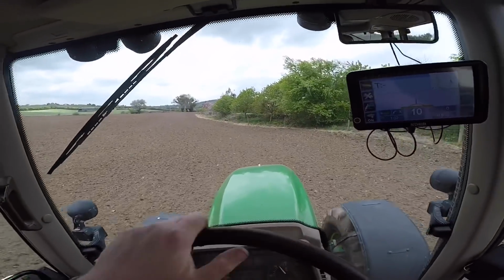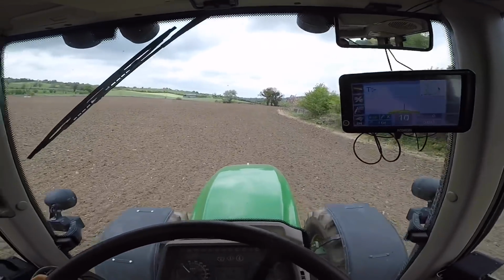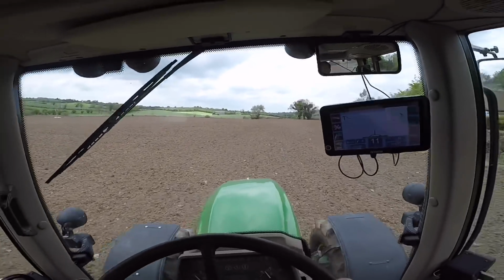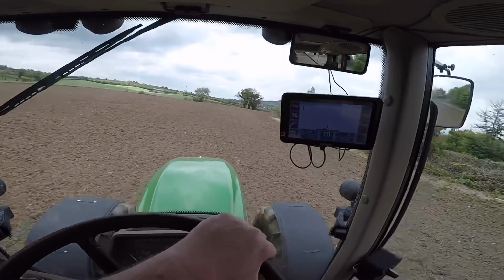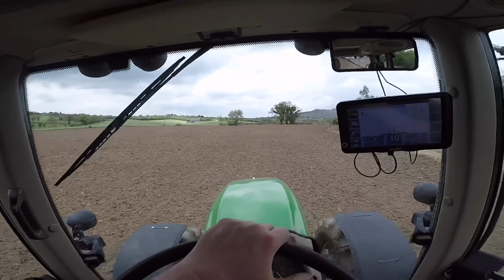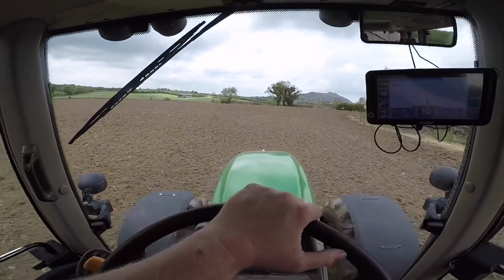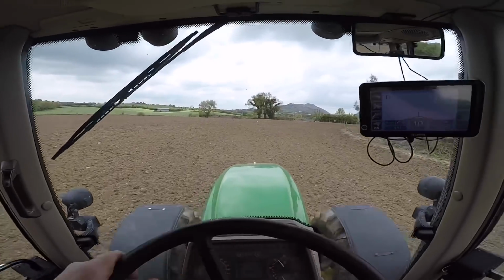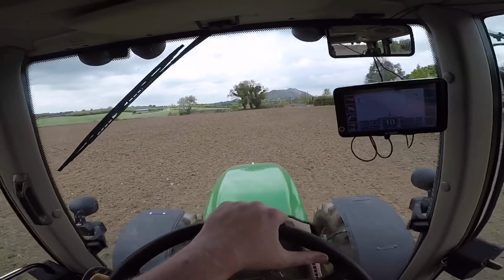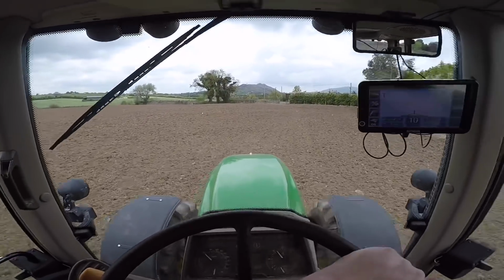So the plan now is to get this fertiliser spread today, and Ben is on his way over. He's going to do an hour at the rolling of it. We're going to roll it first before the grass seed is sown in it, just to give it a level seed bed. When the grass seed is sown, then we'll roll it again, just to flatten it all out after it breaks it up.